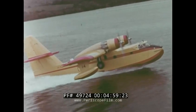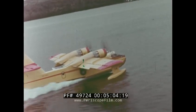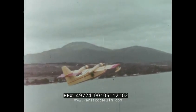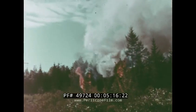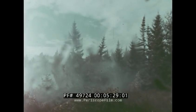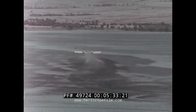The number of water-dropping circuits that the CL-215 can make on each load of fuel depends, of course, on the distance from the fire to the nearest lake. If the water supply is 20 miles away, it can make 12 or 13 drops. At a distance of 2 miles from the water supply, the aircraft can make from 40 to 45 drops and still have 45 minutes reserve fuel.